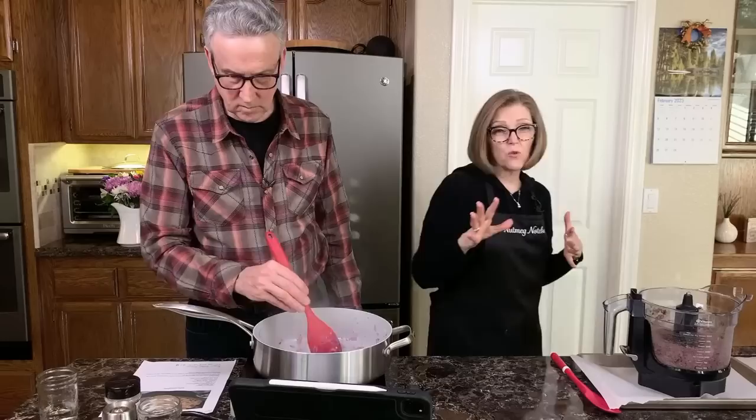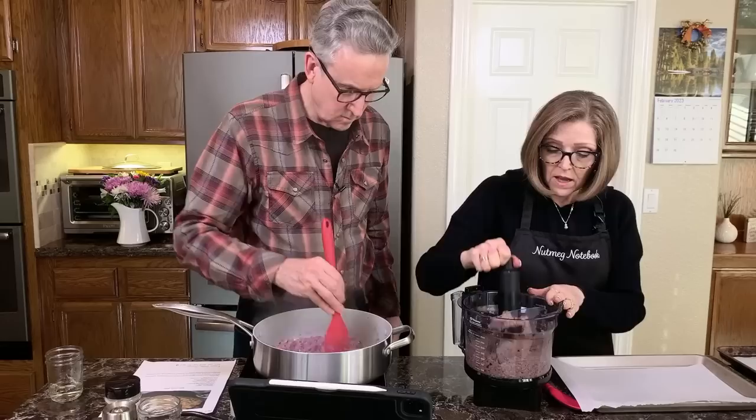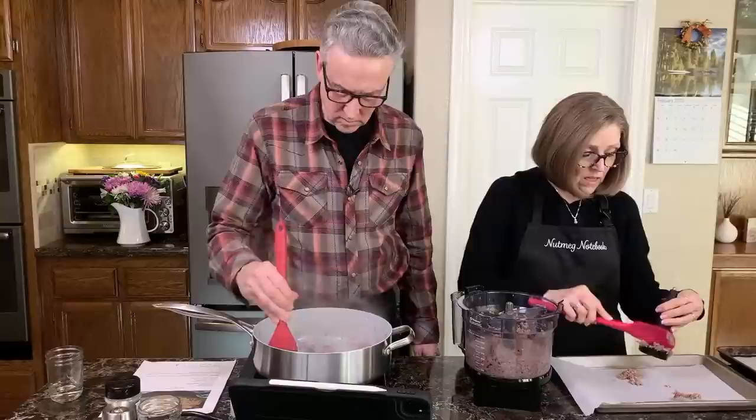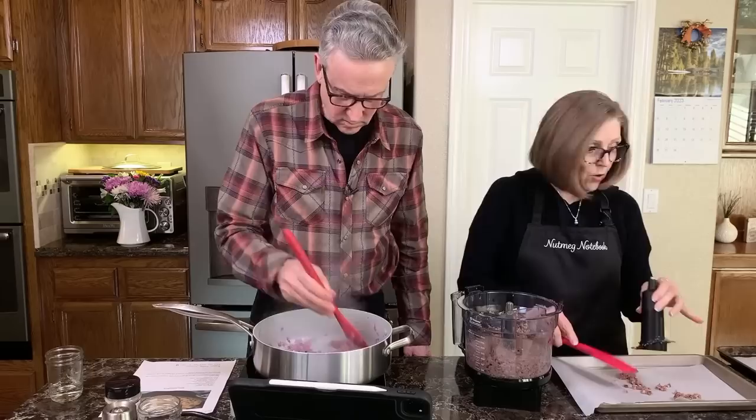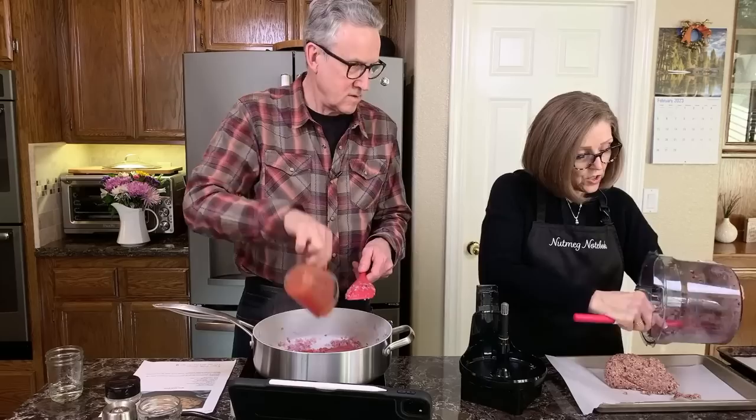Okay, so she said it makes 12, and since I've never made these, I'm not sure how big to make the patties. So I'll show you what I'm going to do so that I can kind of discern how big to make the patties. Add the tomato sauce first, I think, get it heated up. So I'm going to just get all of the mixture.